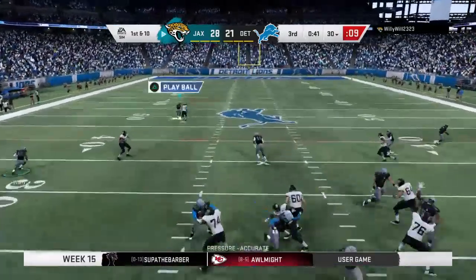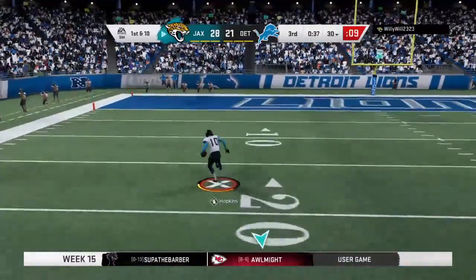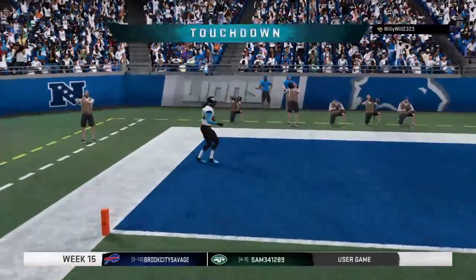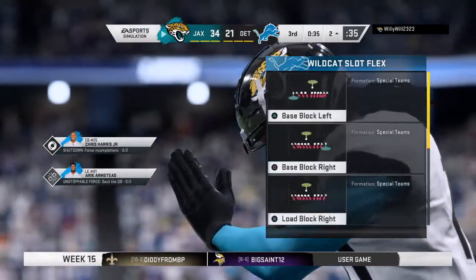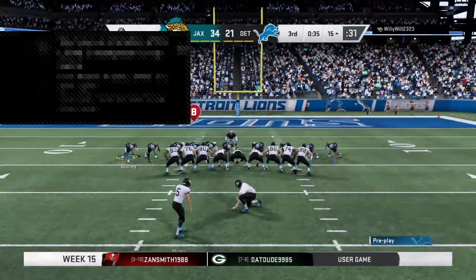Shotgun now for Rodgers. Going deep for Hop. Oh, this is taken in. It's complete. Touchdown, Jaguars. DeAndre Hopkins with touchdown number 8 on the year. And the Jaguars are able to widen their lead.